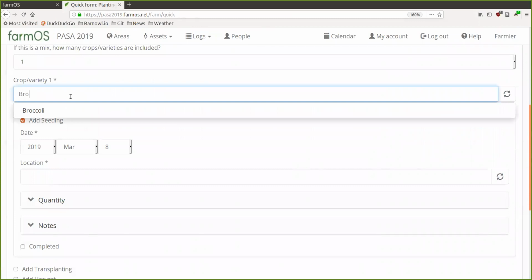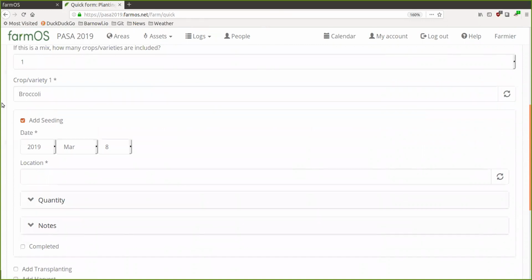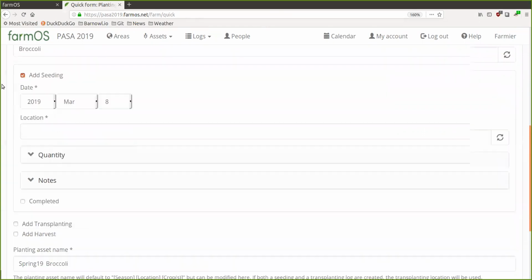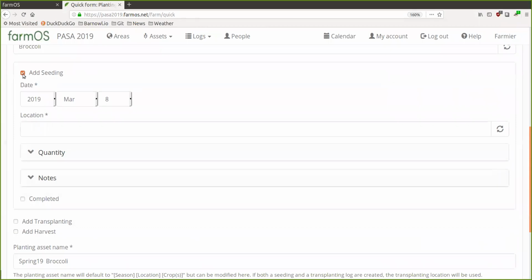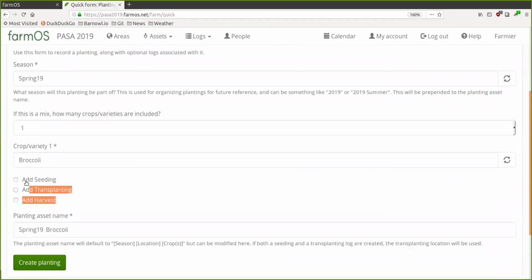So let's say we're going to plant some broccoli. As you type, it'll bring up crops that you've already used in the past, so I'll put that in. You could also get more detailed with this. You could say broccoli and then put in a variety name after that. It's up to you. Then down below, we see this add seeding field. I'm going to uncheck that just to give you the overview here. So you have 3 options here.